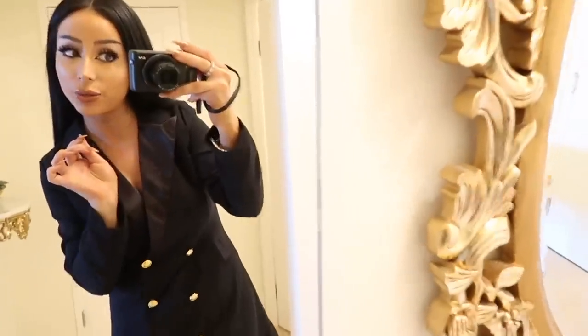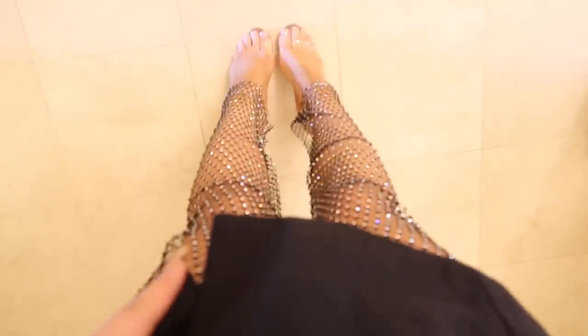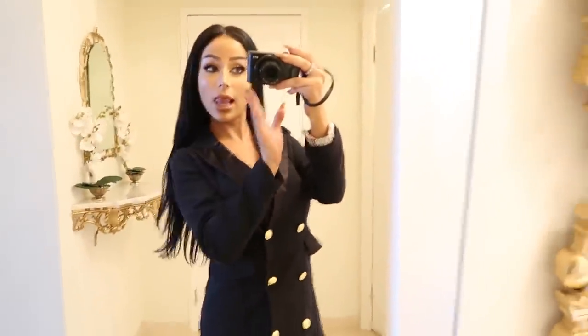I could not tell in the picture what shoes Kylie was wearing, but I went ahead and grabbed a dupe of the Yeezys. These nice clear heels, so your legs look well. This is very sexy. Ready for the business meeting. Get yourself a job where you can wear rhinestone fishnet pants to the business meeting, because you're the CEO. Love that.